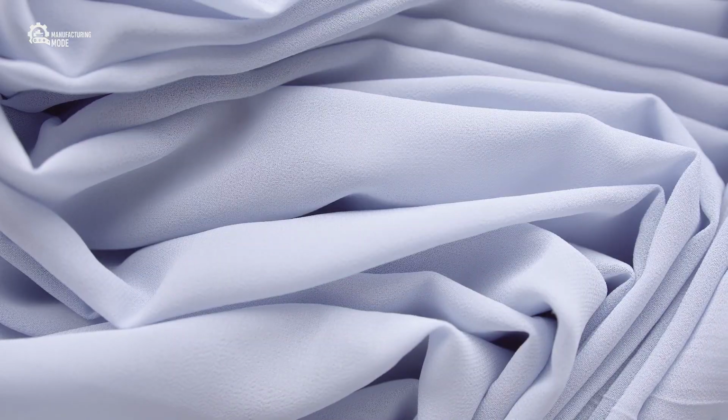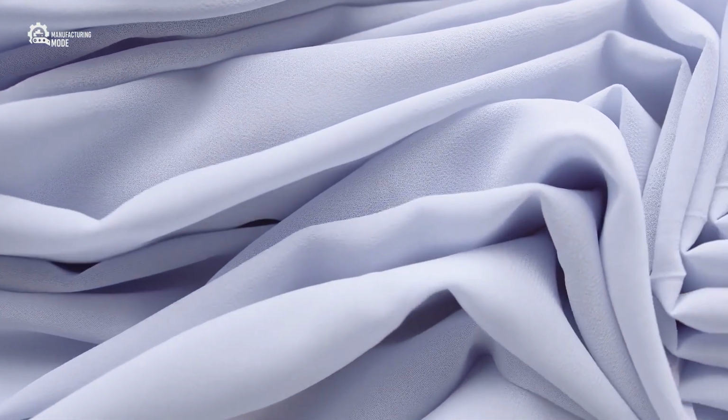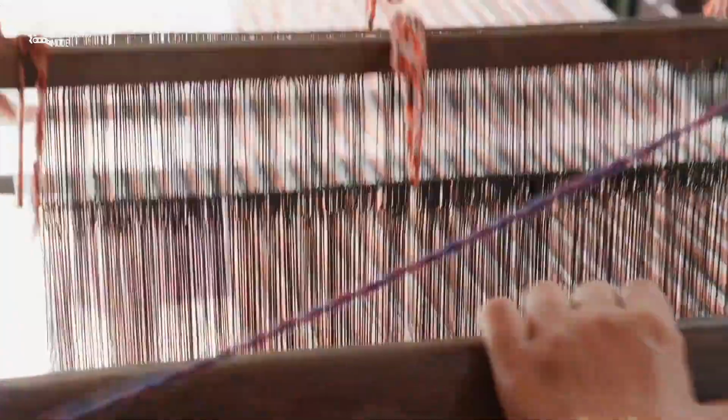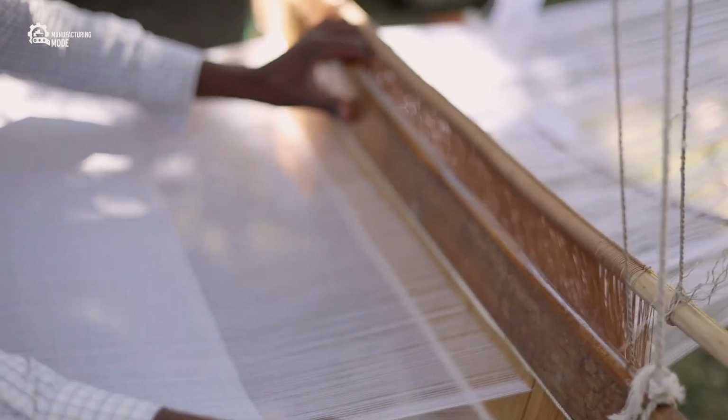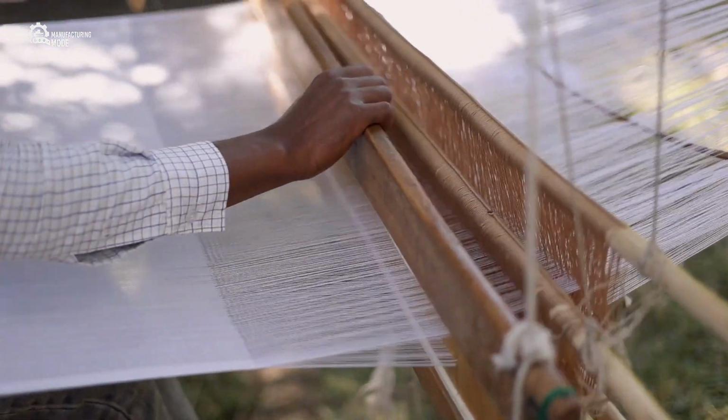Here, the possibilities are endless. Delicate chiffons, sturdy twills, shimmering satins. Each weave brings out different qualities in the fabric, whether it's the gentle drape of a scarf or the structured elegance of a gown. What's truly fascinating is how little the fundamentals of silk production have changed across centuries.